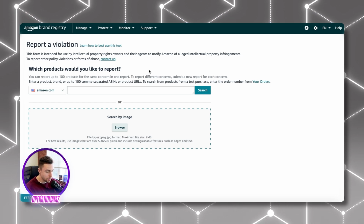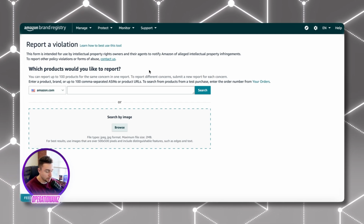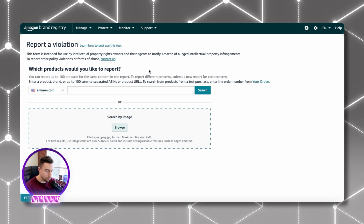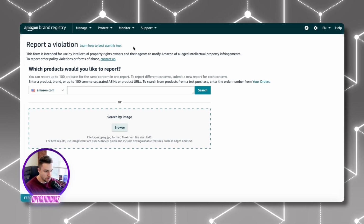It's important not to abuse this tool because Amazon will revoke it. So you can't just file IP claims against any competitor or an unauthorized seller on your listing, especially if they might be selling authentic product. If they are using your brand name or selling counterfeit product, that's obviously a different story. So just be mindful of that when you do file.